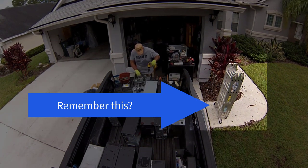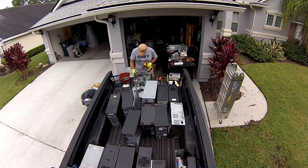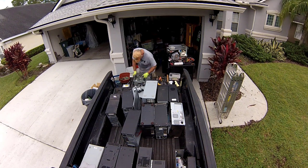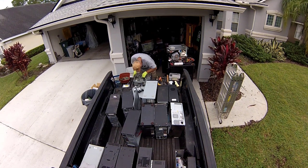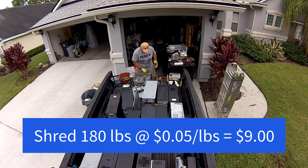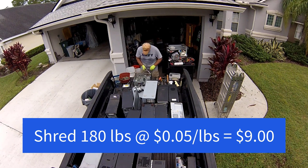Some things are pretty obvious, like, for instance, the shred. You know, there's going to be shred steel in the cases and the little nuts and bolts. In this case, when I went to the yard to drop these off, I weighed in at 180 pounds. So at 5 cents a pound, that got me a whopping $9 for the shred steel.